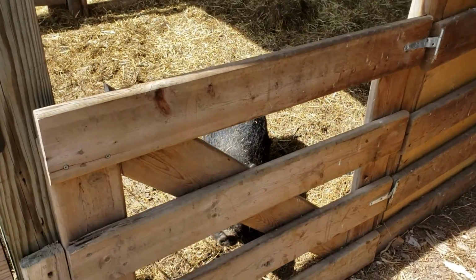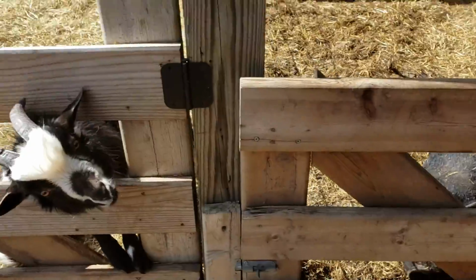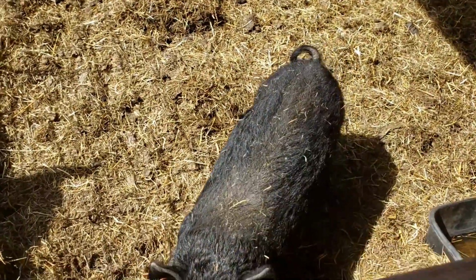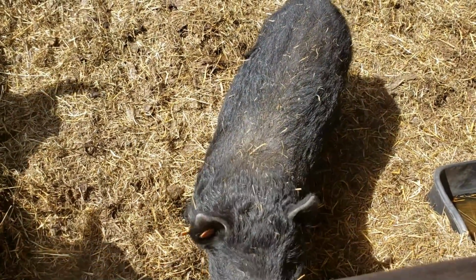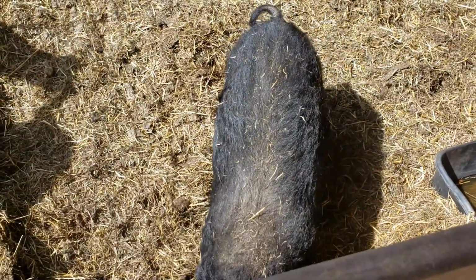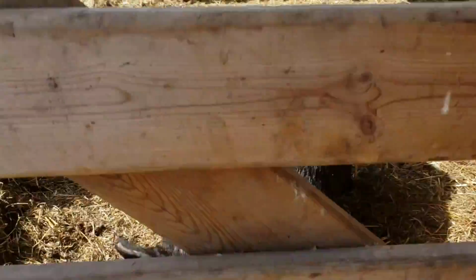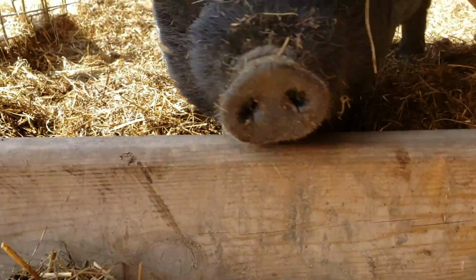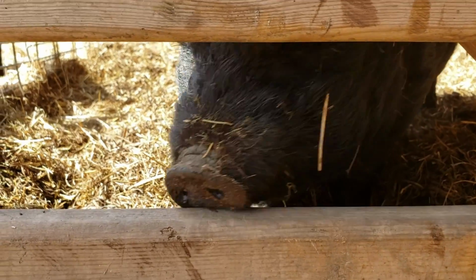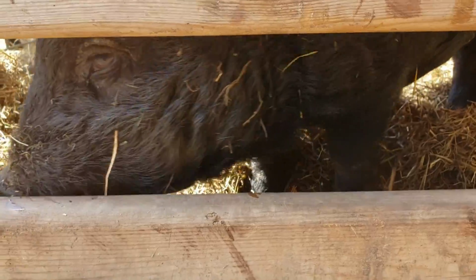And just around the corner here we have, well, of course we have all these little nosy goats, but we have Virginia. We purchased her last year, so she's still a little bit young. We'll give her another 6 months or so, maybe a little bit longer, and then she'll be ready to breed with George, our boar. And she's the sweetest pig that we have. Actually, she's very, very friendly.